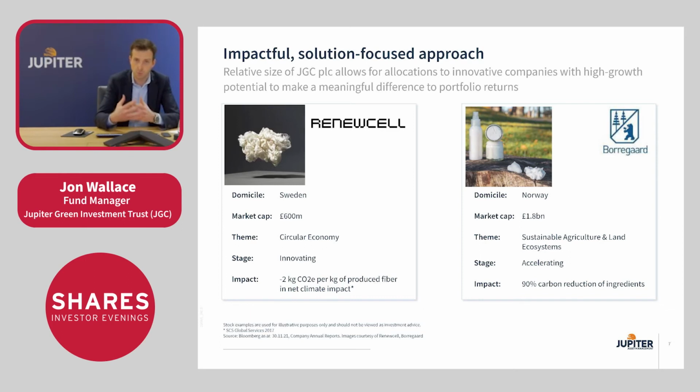So it's performed well from a shareholder returns perspective, but still, from an investability perspective for the funds that I manage, being able to access this sort of company at scale where it can make a meaningful difference to portfolio returns is frankly more difficult when we're dealing with a larger fund. So I mentioned that the size of the trust is a virtue, and that's a good example here of why I say that.